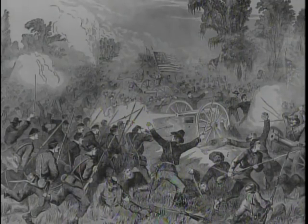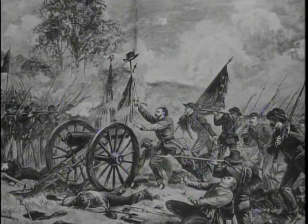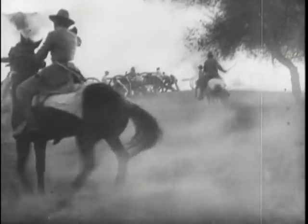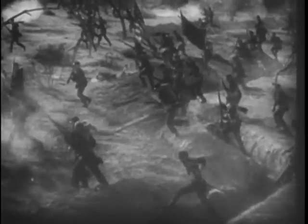On the third day of the battle, the Confederate general, Pickett, led a furious charge against the Union center. The Union artillery opened up with shot and shell. In 30 minutes, Pickett lost 5,000 men. The South never recovered from Gettysburg. This was the last of the dashing, hell-bent for leather, horse-drawn artillery. For World War I revolutionized the whole concept of artillery.